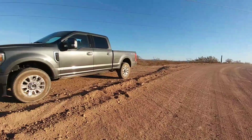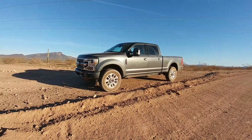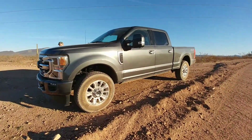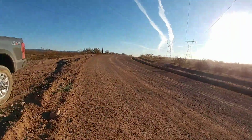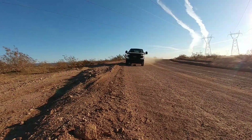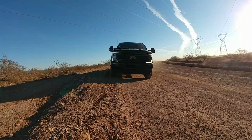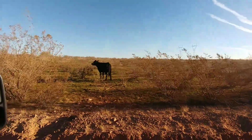All right, guys, so we have stopped at our first waypoint. This is where we're going to do a driver switch and take a look at this Platinum truck from the outside. Got more trucks coming up. This is a dusty road for sure. Now they're coming up to change places. Hey, buddy.